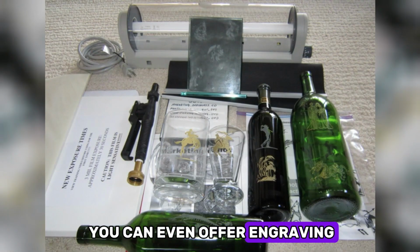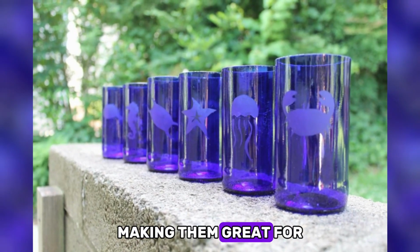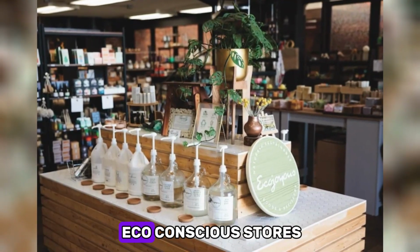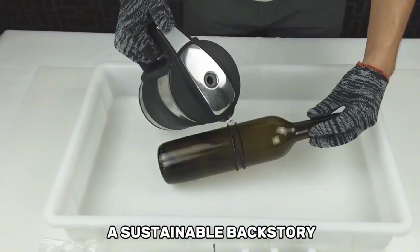You can even offer engraving or sandblasting services to add names, logos, or patterns, making them great for gifts and events. Pro tip: partner with eco-conscious stores or run a booth at artisan markets. People love products with a sustainable backstory.